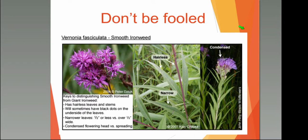Smooth ironweed looks very similar to giant ironweed. However, the leaves of smooth ironweed are typically smaller than that of giant ironweed and are sometimes covered in black dots. Additionally, the flower head on smooth ironweed is more condensed.